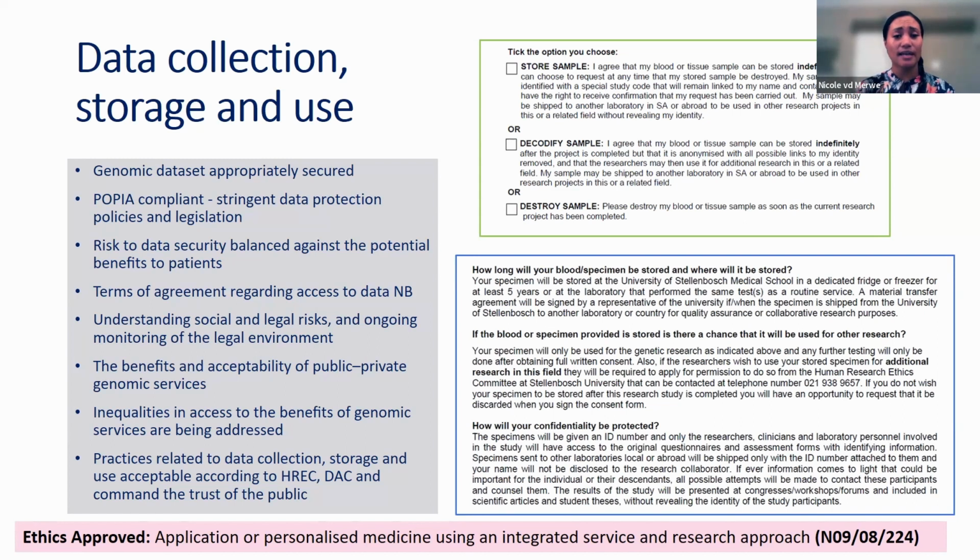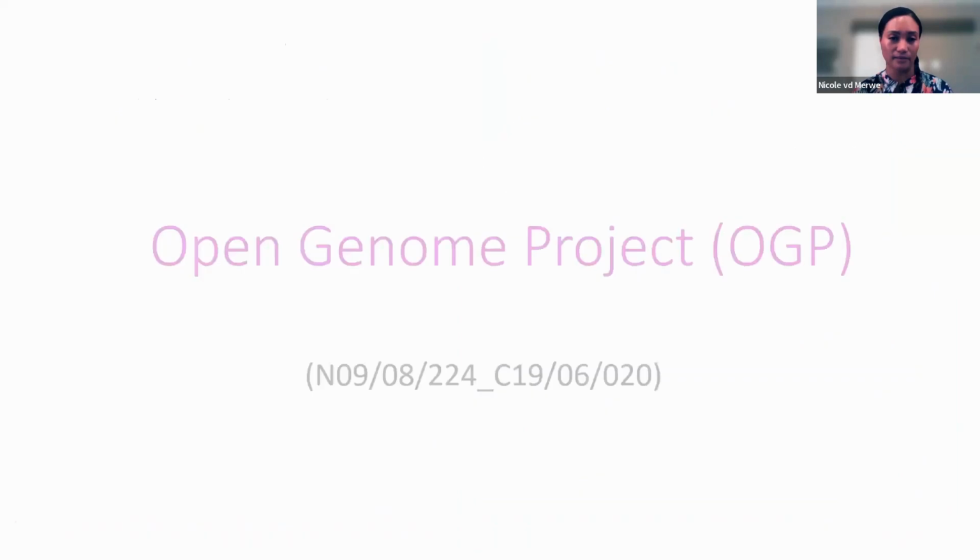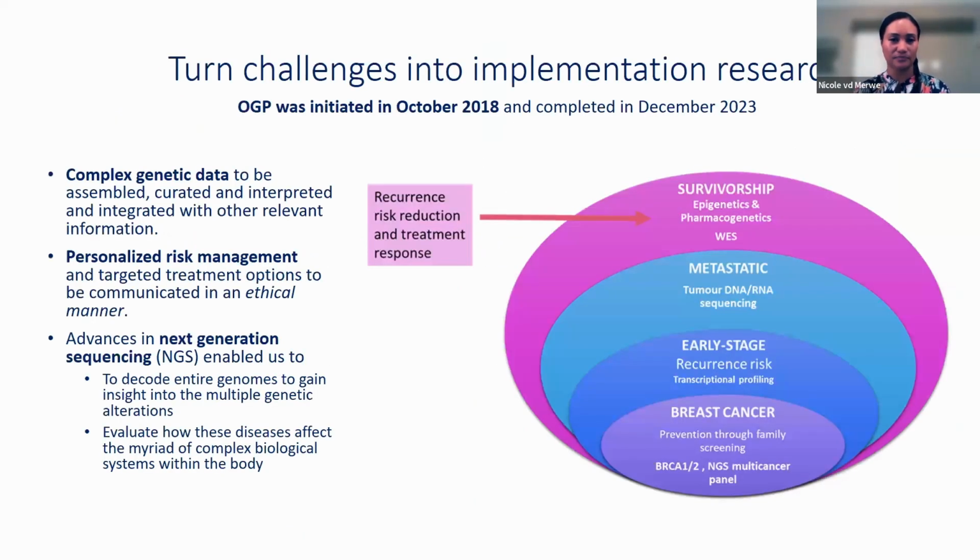participants, that patients understand all the risks involved in ongoing monitoring of the legal environment of performing research studies, the benefits and acceptability of public-private genomic services, and that all these practices are accepted according to HREC and a data access committee that has been set up to manage these data protection laws and to see that data collection, storage, and use is performed in an ethical manner. So, the Open Genome Project.